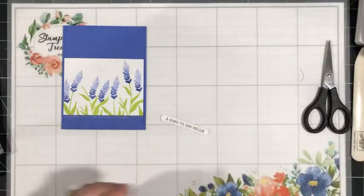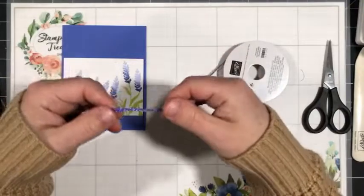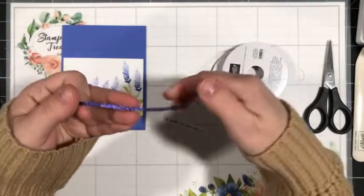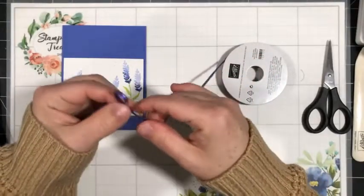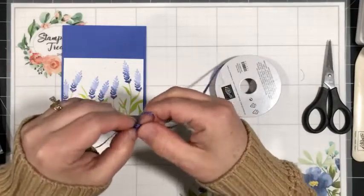Okay, and then I think this card also needs a little bling. So the in color ribbons this year are this gorgeous shimmery ribbon. It's just 1/8 of an inch, comes in all 5 of our colors. Can you see how shimmery that is? You can tie bows so easily with this ribbon, and it doesn't add a bunch of bulk to your projects.